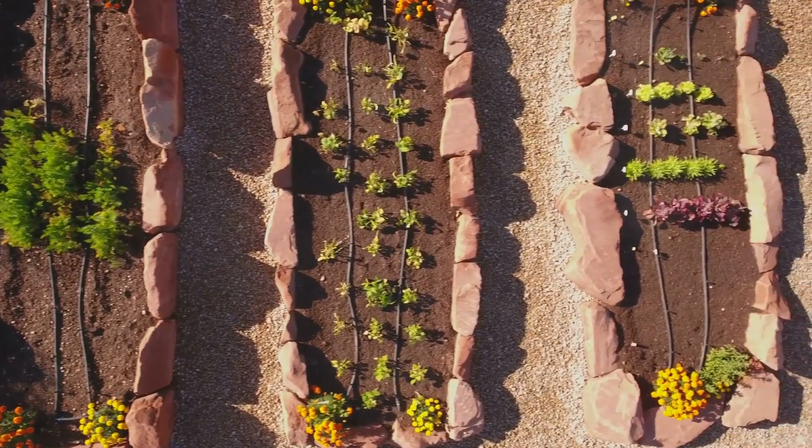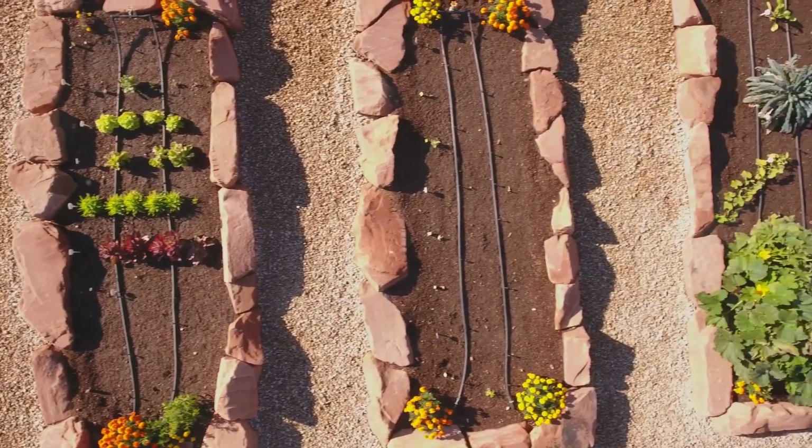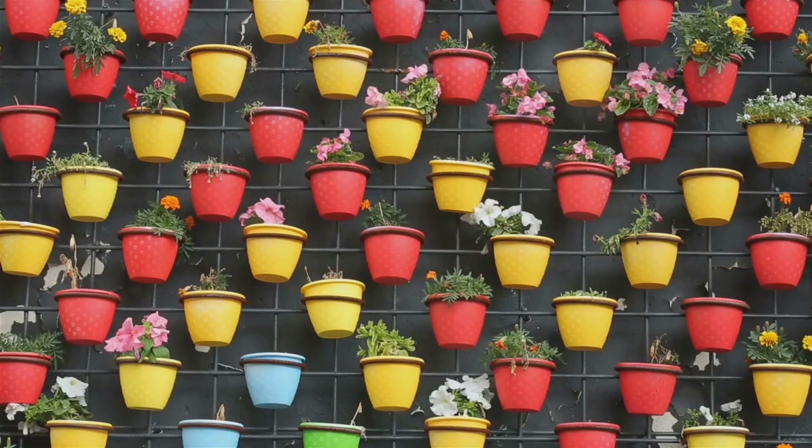Wall-mounted planters and shelves can turn a blank wall into a lush green canvas. A trellis with climbing plants, a vertical pallet garden, or even a series of hanging pots can create a sense of height and depth, making your garden appear larger than it is.